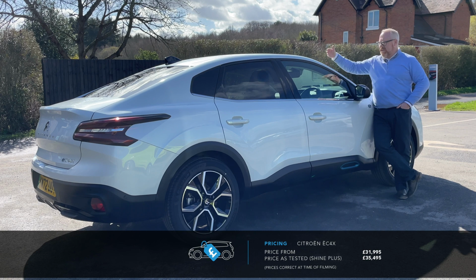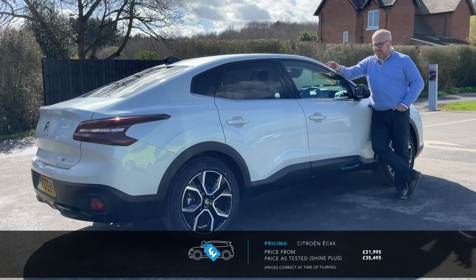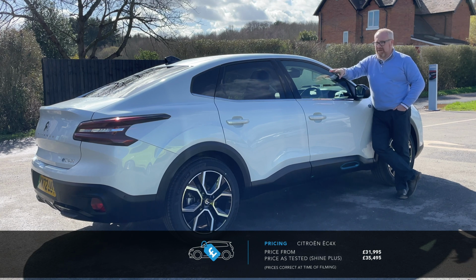You get a head-up display, you get a heated steering wheel as well, and then you go to this, the Shine Plus at $35,495, and that adds on things like the Alcantara seat trim and a few other little bits and pieces on the inside. So as I say, further down the range, it actually isn't a bad value for money car, in fairness. And as I say, it's priced on a parity with the C4 hatch.